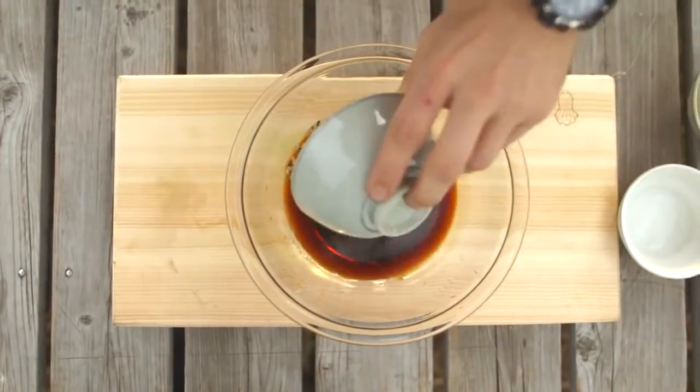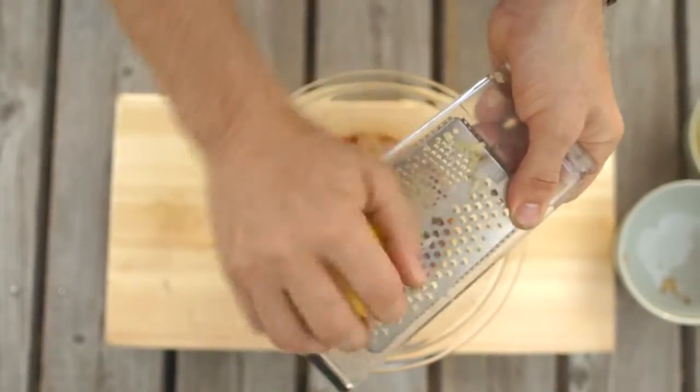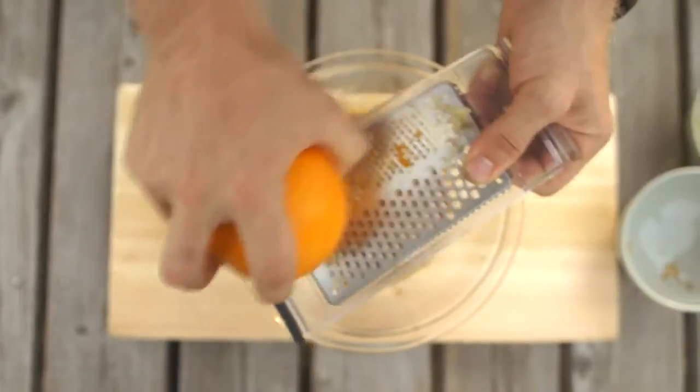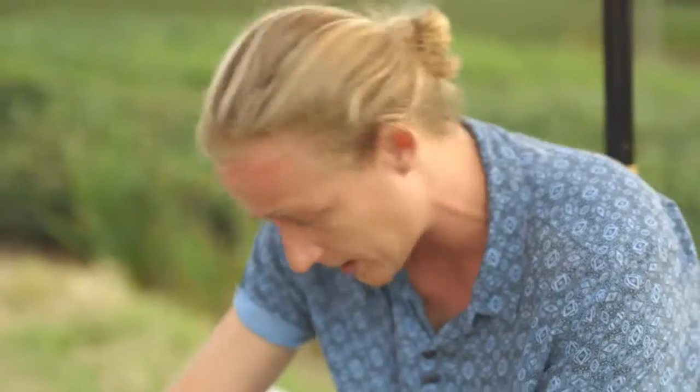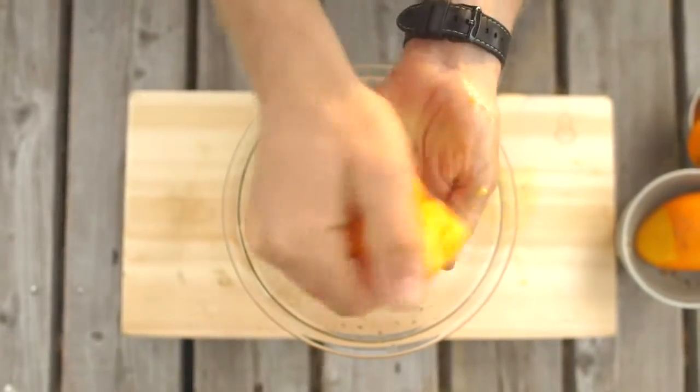I'm gonna add some sesame seeds. They're toasted, I've got some black and white. To that, we're gonna add some citrus because it's a citrus soy sauce. So we've got some lemon rind, straight over the top. Remember when you're rinding citrus, make sure you do it over the top of the bowl because those oils go in there. We're gonna add one rind of an orange, again, over the top of the bowl. And then we're gonna add orange juice and just squeeze them through your hands and get all that juice in there. About half a cup.